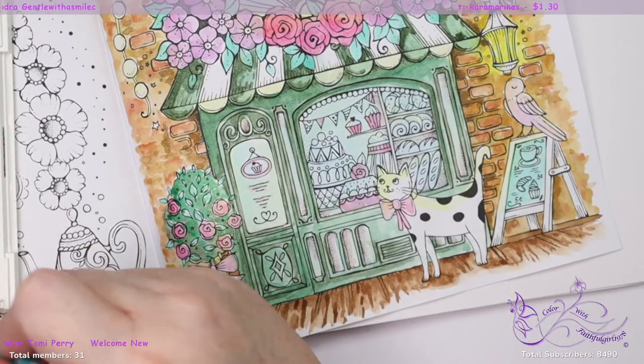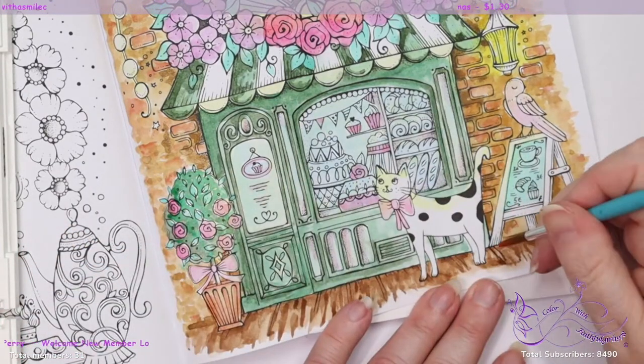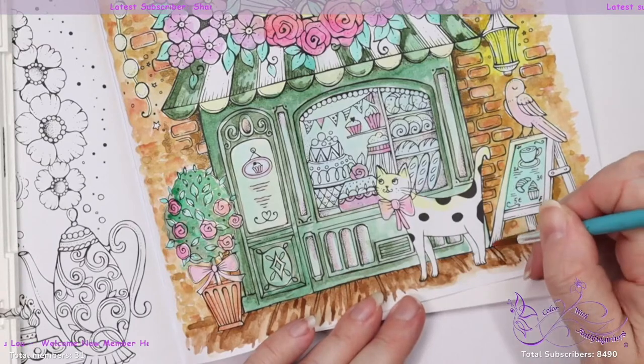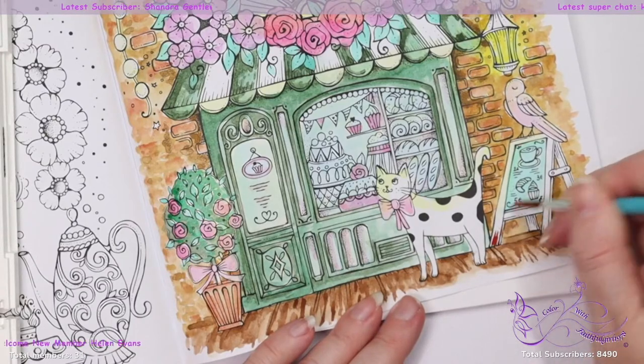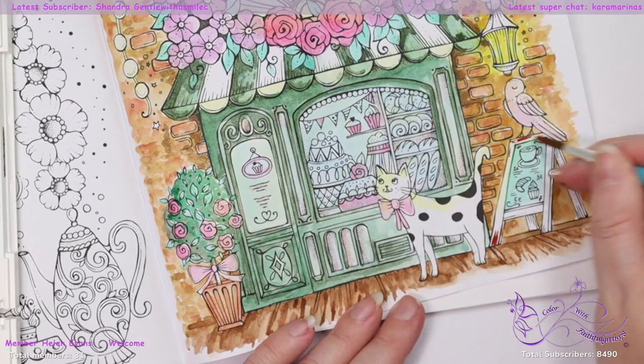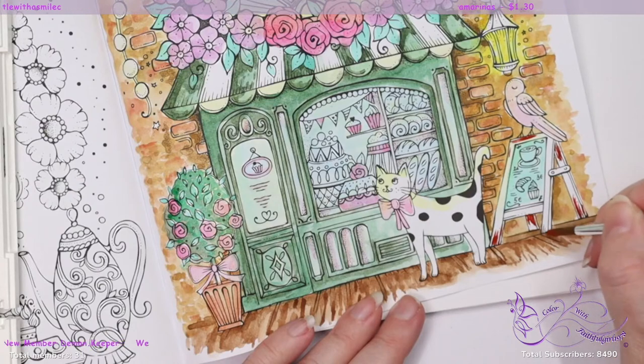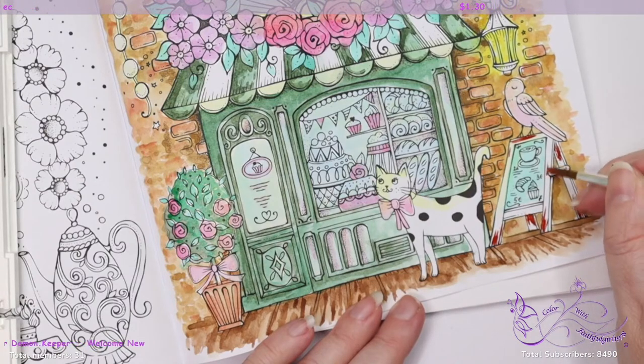This is a red that we used earlier. It's very strong.